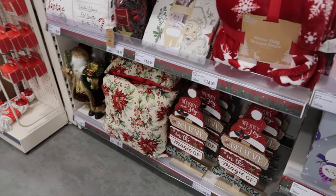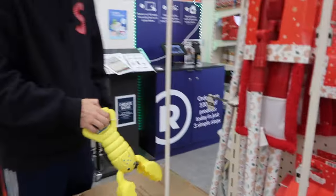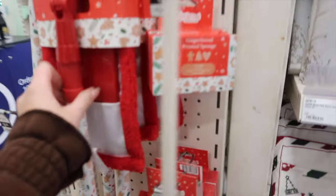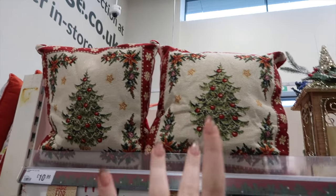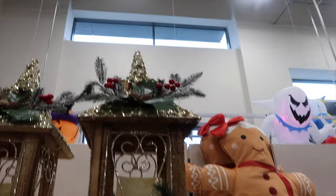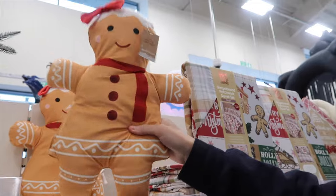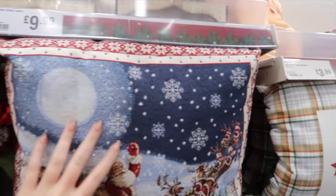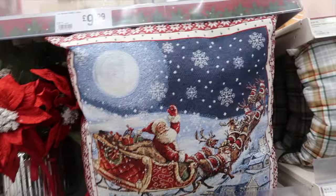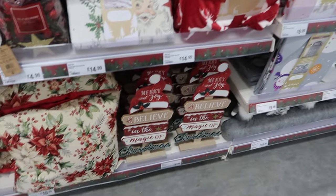This is all very traditional Christmas. What is that? Put it down, Ellis. Look, a Christmas mop. Okay, slay. Can I use it? Oh, this is cute. It's very traditional old school Christmas, isn't it? And I love this. Look at this golden little lantern. £3.99 cushion. I actually really like that. Don't you think this looks like really old school Christmas? Yeah, like 1950s kind of. I was alive in the 1950s, what do you mean?